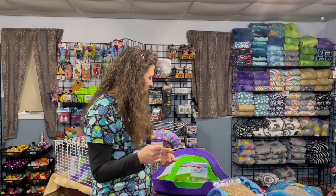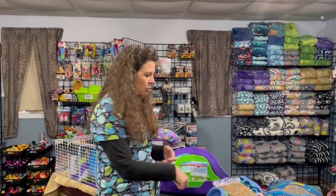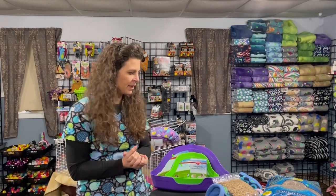We have little litter scoops. That's probably the number one thing people said they wish they had gotten that they didn't get when they were here: a litter scoop. And so having that litter scoop and scooping out the droppings on a regular basis is good. But when you're litter training your hedgehog, you do want it to get quite dirty at the beginning so that it learns that's the proper place to party.